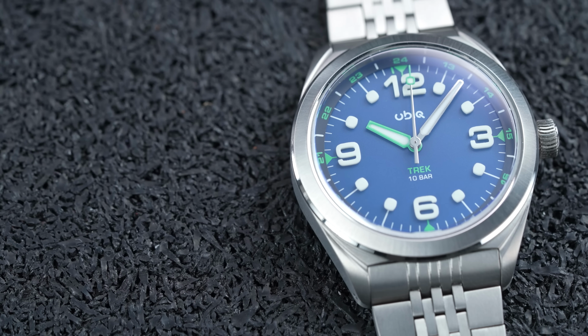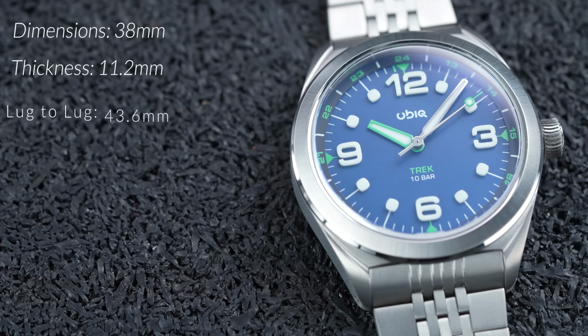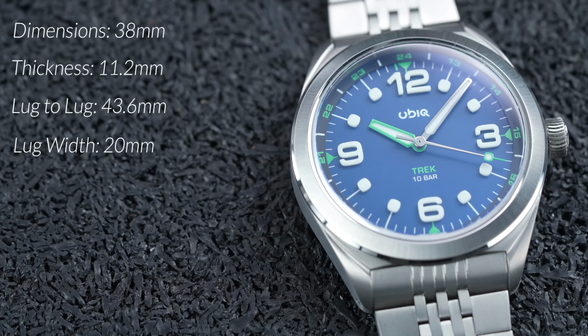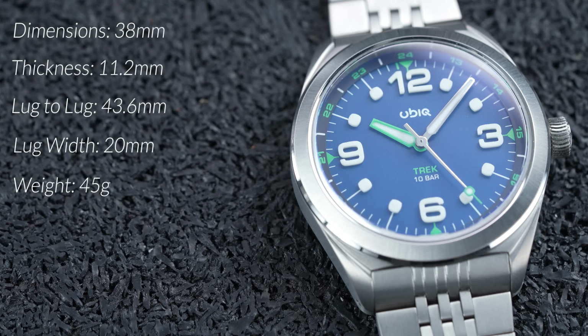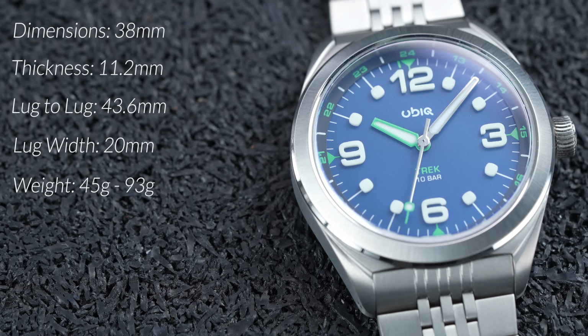So in terms of dimensions and specifications then, some of these are going to vary, so I will give you ranges today where appropriate. The diameter is fixed for all models though at 38mm, as is the thickness at 11.2. Lug to lug on all watches is a very nice and neat 43.6, 20 mils between the lugs. Now, weight, this is where things do start to vary. The quartz version of the watch is 10 grams lighter than the automatic. So, quartz on the recycled strap is the lightest combination, coming in at 45 grams. Automatic on the bracelet is the heaviest combination, and I use that word advisedly because the heaviest combination still only weighs 93 grams.